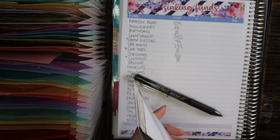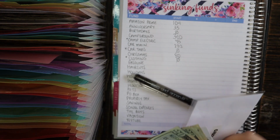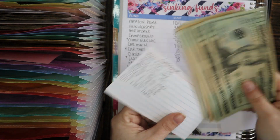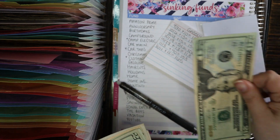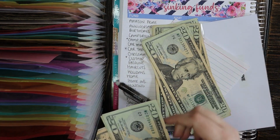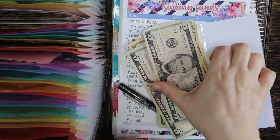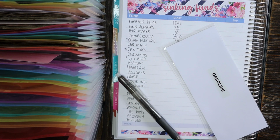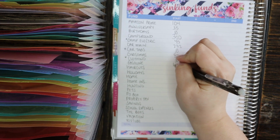Gasoline is next, and we should have $165 in gasoline. I put that in here quite a while ago and have not needed to touch it, so I do have $165. Let's just count and make sure. 20, 40, 60, 80, 100. 20, 40, 50, 55, 60, 65.